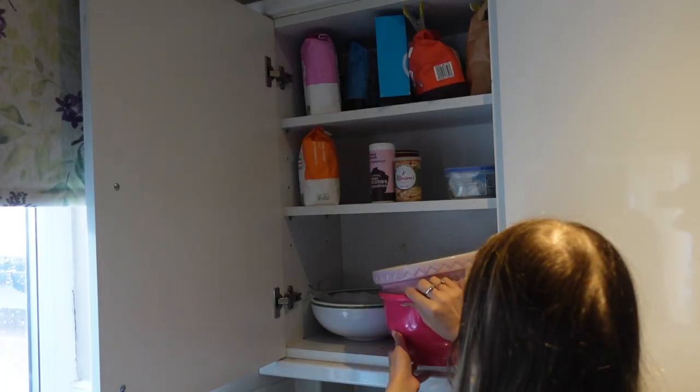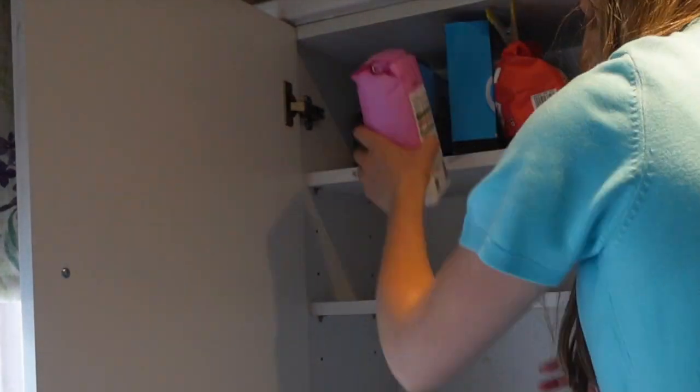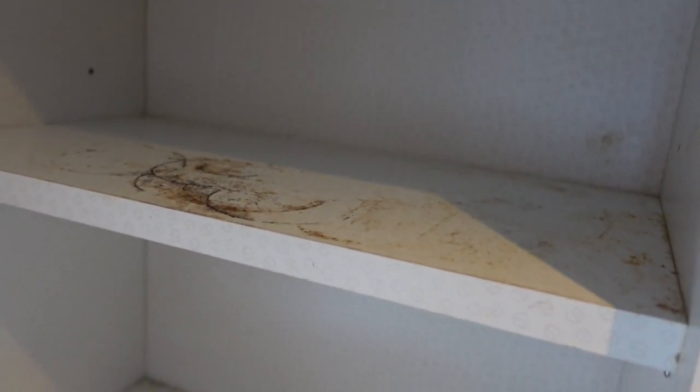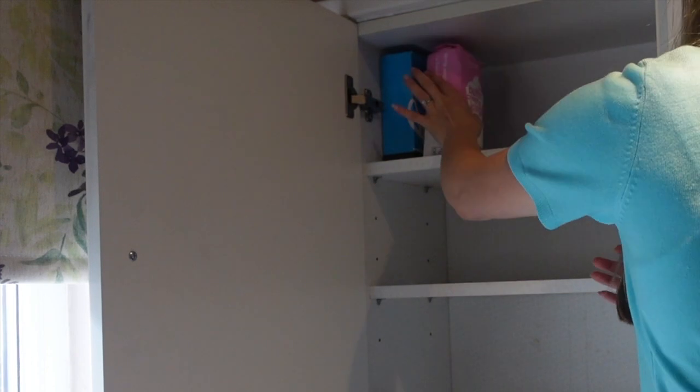And now I'm moving on to my baking cupboard, so I'm just going to take everything out and give it a good clean down. As you can see from this clip, the cupboards were really, really dirty, so they needed a good scrub. I have no idea what that dirt was. And now to finish off my baking cupboard, I'm just going to put everything back.